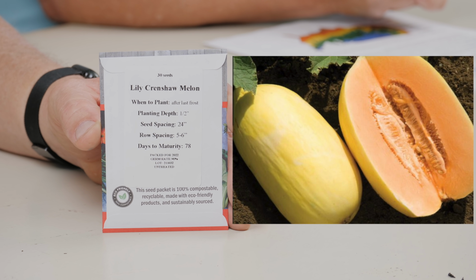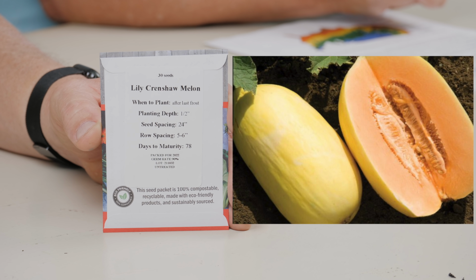All right, so let's talk about some new seed varieties we've got this year. And they just so happen to be watermelons. First one here, now this isn't actually a watermelon. This is Lily Crenshaw melon, which in my book is a Crenshaw type melon, but it's more of a musk melon to me. It has a very high sugar content. It's a pretty early yielding musk melon. So if you're into those kind of things, I grew some years ago. It's not something I grow every year. But if you're into those, heck, this is a good one right here. It's a hybrid variety that has good disease resistance.